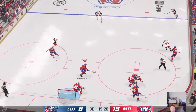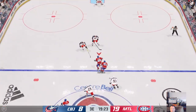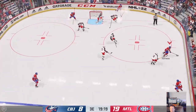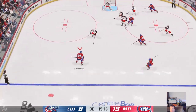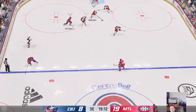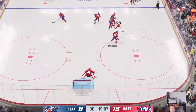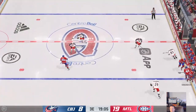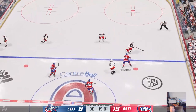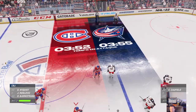The Canadiens win the draw. Quick feed to Hoffman. They gain the offensive zone from the middle. Columbus tries to break out from their own end. Here's a short pass to Petrie. And there's a shot! Comes up with the block. Werenski's moving the puck through his own zone. Montreal's got control of it now from their own end. Puck grabbed by Dvorak. There's the whistle. Offside is the call, stopping the play.